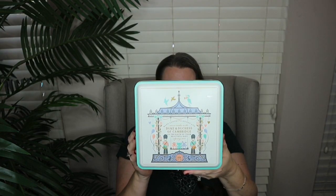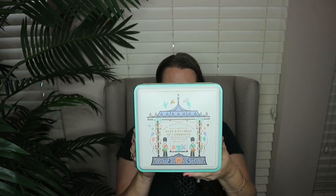Also at Marks & Spencer, we bought lots of different foods and cookies, and in that other video, I showed a different tin of butter cookies. And this one was actually on clearance for about £3, so this was a great deal.